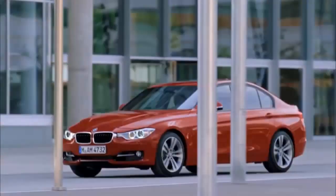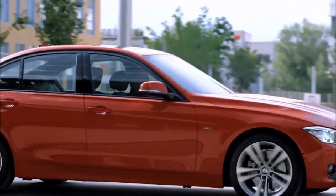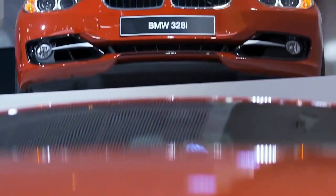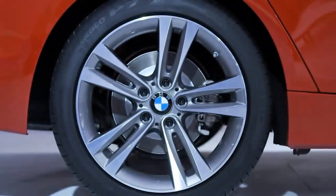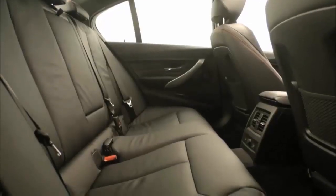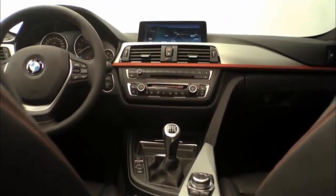The new 3 Series is also available with a choice of 3 equipment options: Sport Line, Luxury Line, and Modern Line. And of course, sportiness is important to a lot of BMW customers. In that line, we have very strong exterior colors, like the red that you see behind me. We have 5-spoke sporty wheel designs, and in the interior we have red stitching, so that's what is sport line.